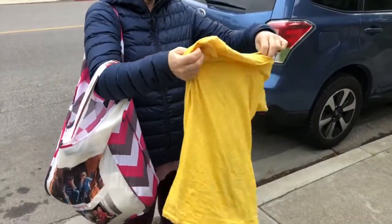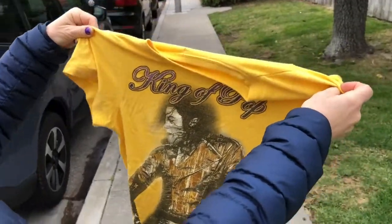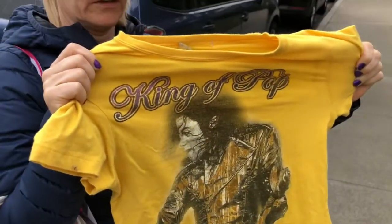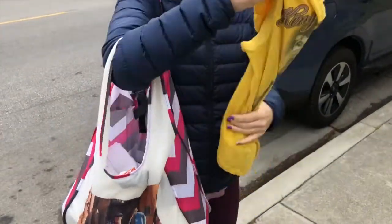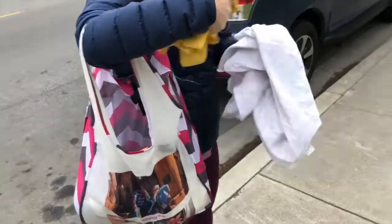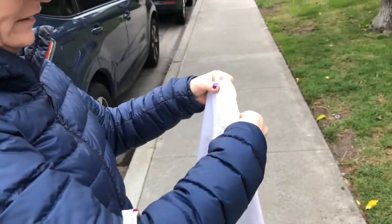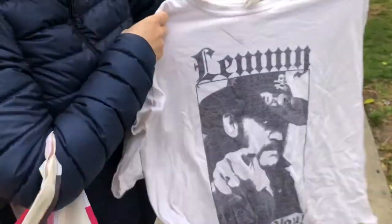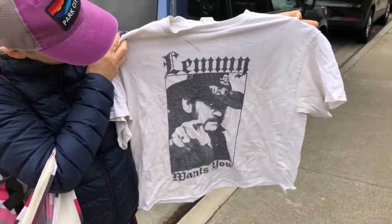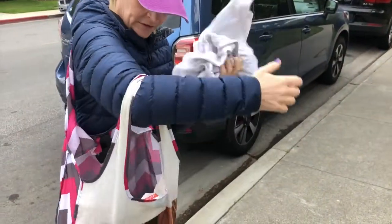So we got Michael Jackson, King of Pop. It's just a t-shirt, not like a concert or anything. I think it's actually his death date. And then this is the one I like. It's Lemmy. Not vintage, but that's Lemmy. Still cool. Pretty neat, huh? Lemmy wants you. And there's one more.